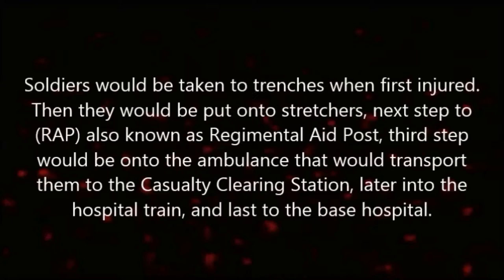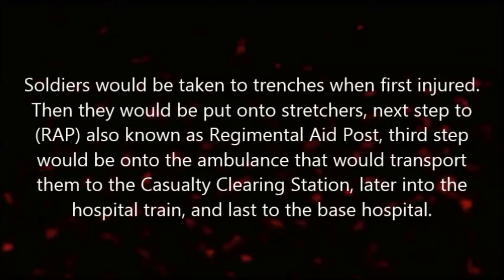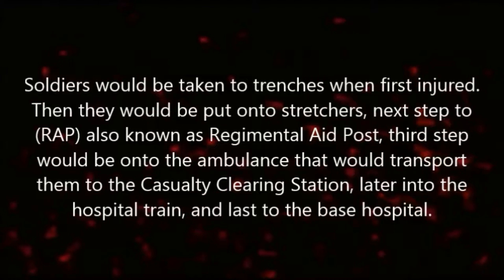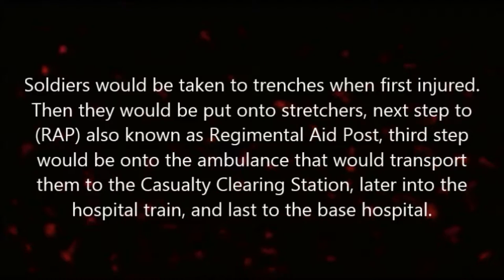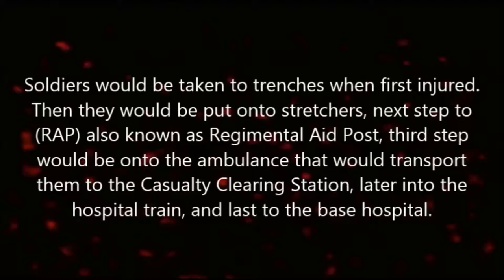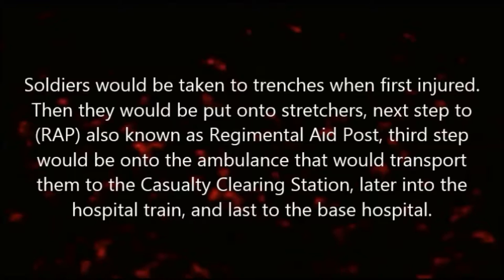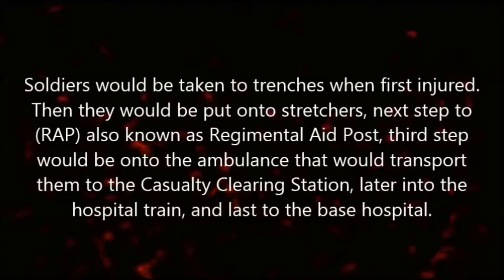Soldiers would be taken to trenches when first injured. Then they would be put onto stretchers, next step to RAP, also known as Regimental Aid Post. Third step would be onto the ambulance that would transport them to the casualty clearing station, later into the hospital train, and last to the base hospital.